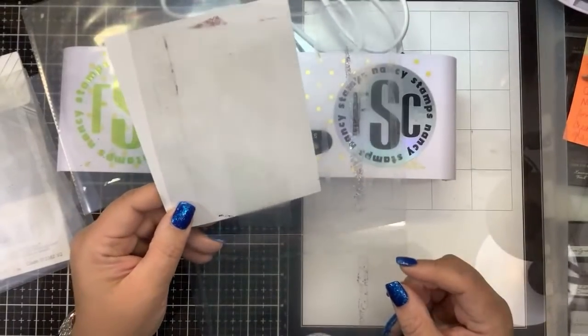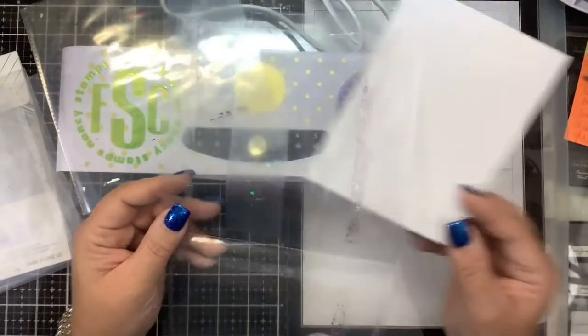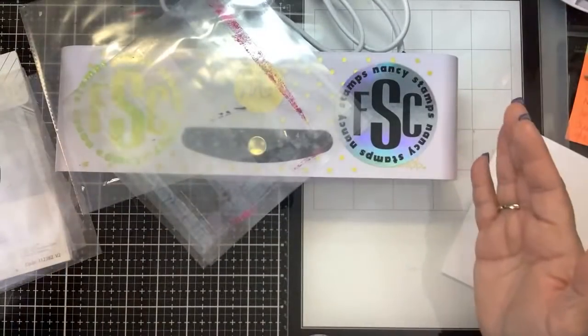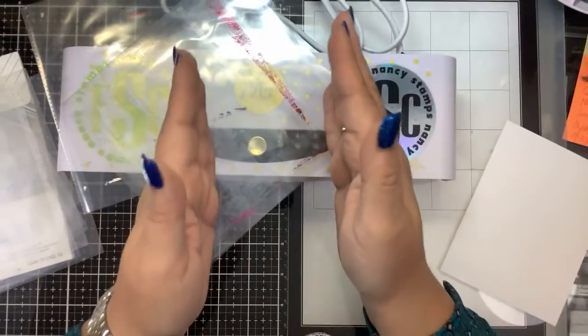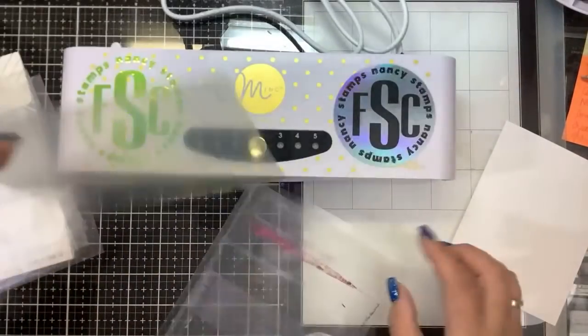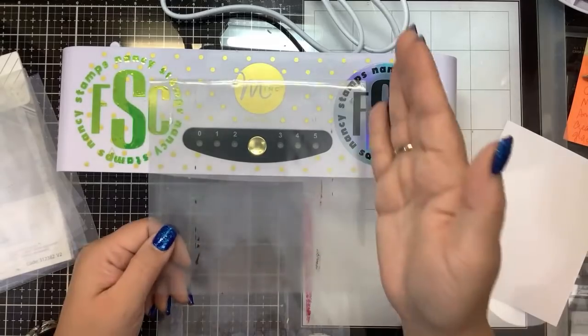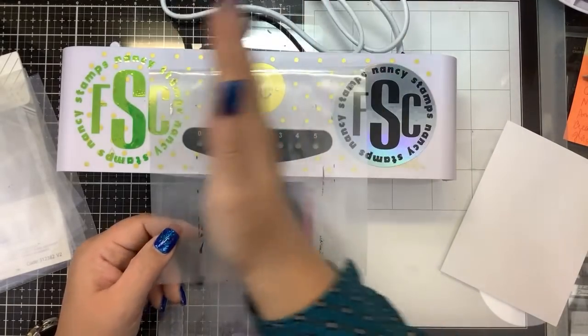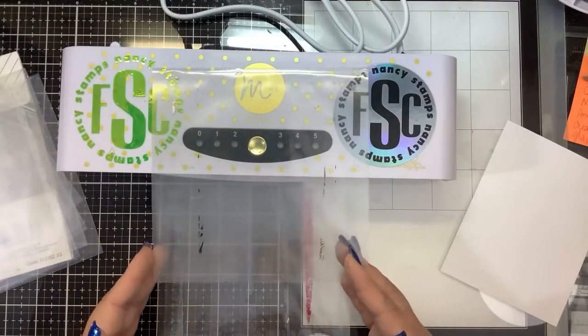That's a great question, Brenda. There are not, but what you can do is you can purchase the large 12 by 12 sheets and you can cut them down to long and thin. They're very easy to cut these down to what size you want. They sell big ones. They sell like an 8 by 14. So you can cut that down to be thinner but longer for your slim lines. Yes.